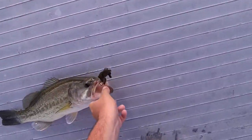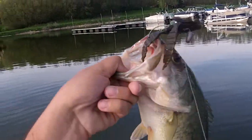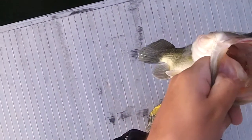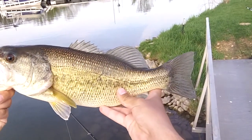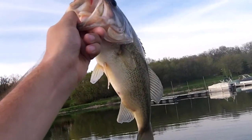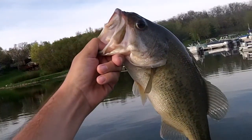Shaking his head like crazy. Another one, guys. Killing him. Get out of the sun there. There's a Conviction Craw there. Powerteam Lures Conviction Craw, slaying the bass non-stop.